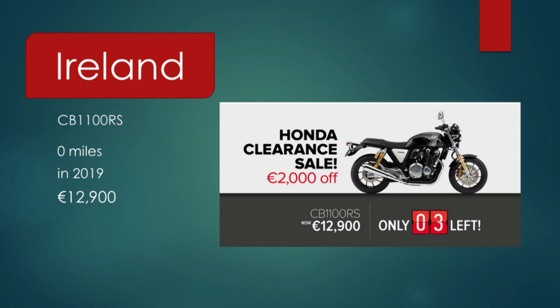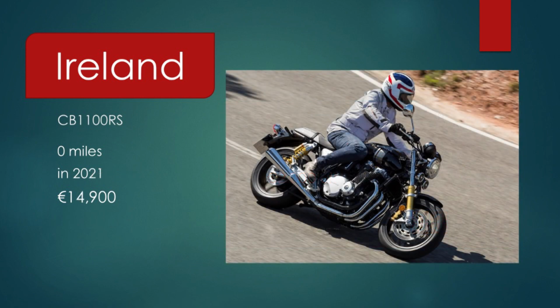But they're still showing them on the website today. Let's see what they have. Yeah, they're back up on the importer's site, 0 mile, brand new CB1100 RSs for 14,900. Whether they actually have any left in stock, or whether they're trying to get rid of any, I don't know. It could just be an old web page, to be perfectly honest. But that's the new price here for an RS. It's a bit shocking, really, actually. But look, that's the price of bikes in Ireland.